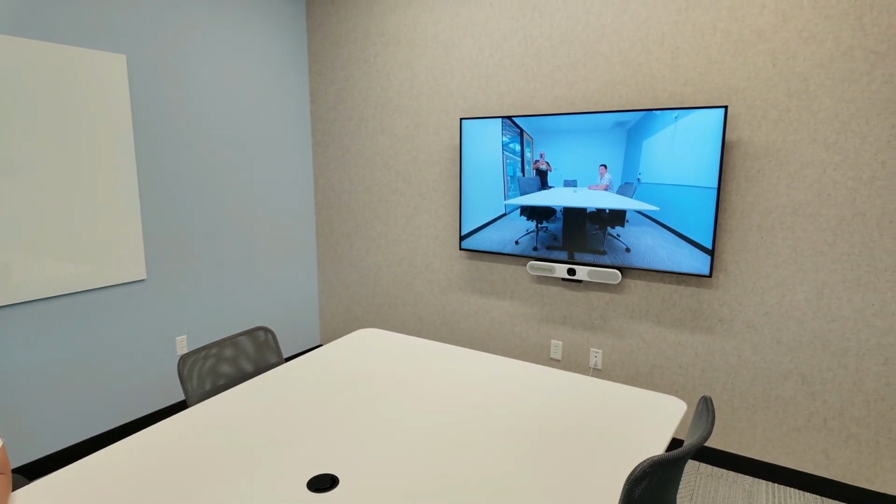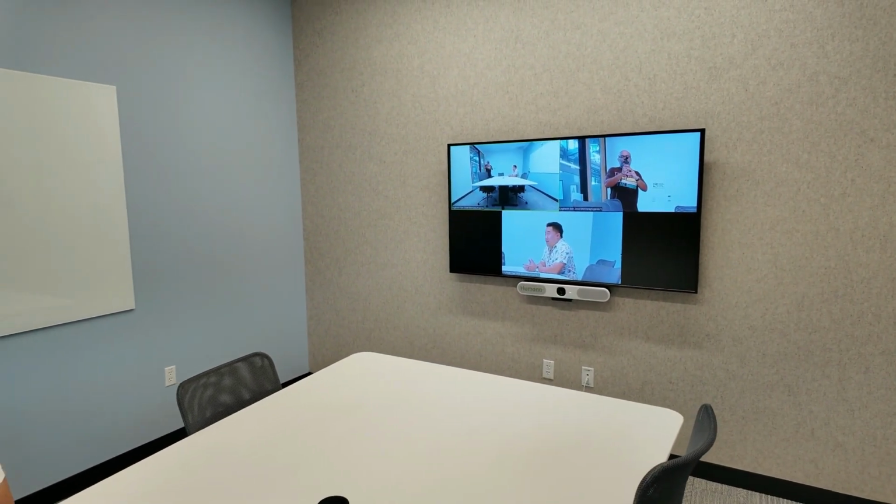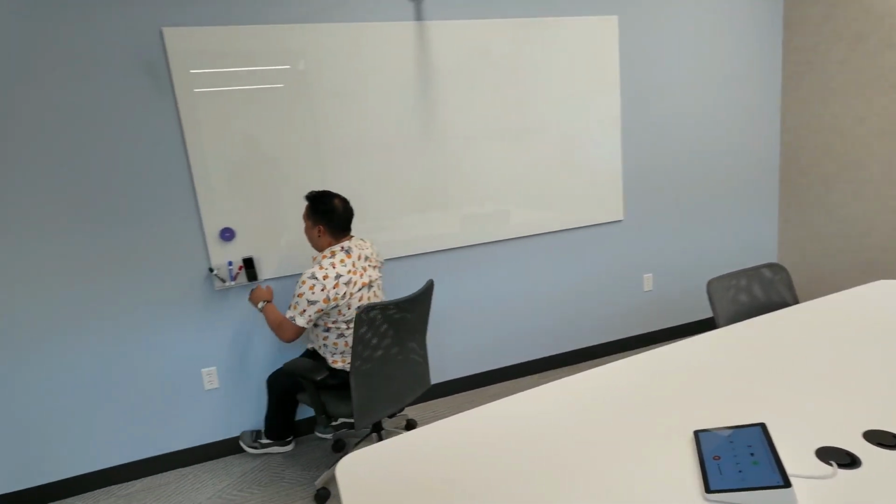So now that we're in the meeting room, right? We have all this great Logitech technology that makes my meeting easy. We have the Logitech Tap Controller. I do one touch to join to start my meeting, and I'm able to work and conduct and do the things I need to do. But also there's every now and then where I need to annotate. This is where our Logitech Scribe comes in.